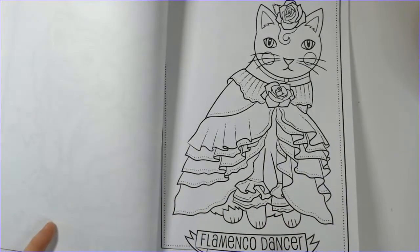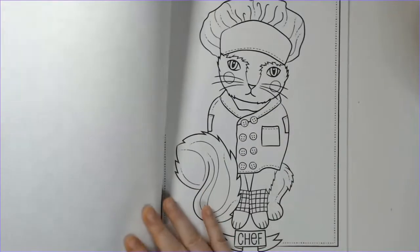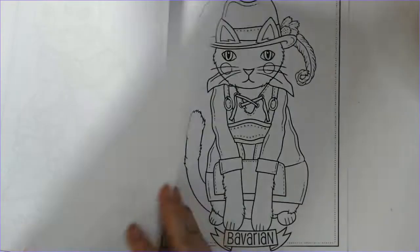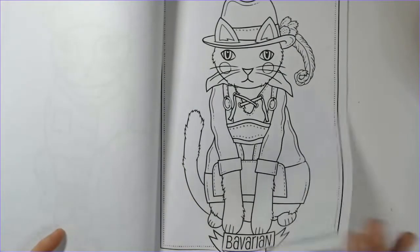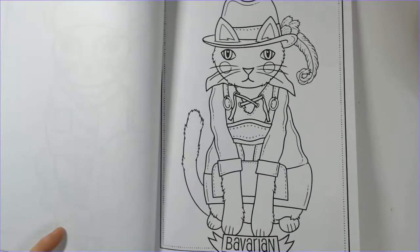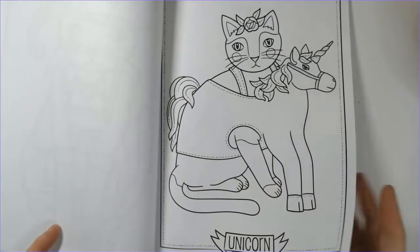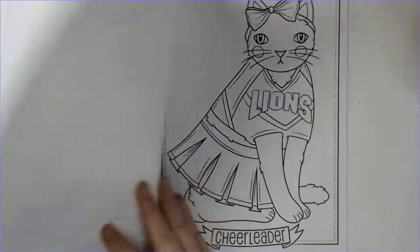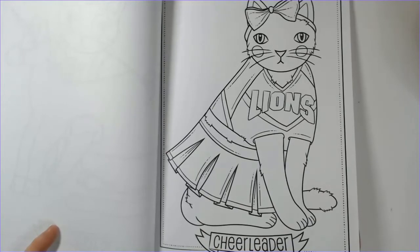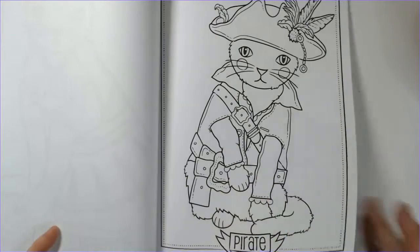It's very cute. Jade Summer has a similar book called Costume Cats that's older. Theirs are very simple images in their particular scene. I like that one a lot too, but this one I like a little bit more. The unicorn one where she's part of the unicorn. This one's just a little bit, like I said, you can just easily color the picture. I love the pirate cat.